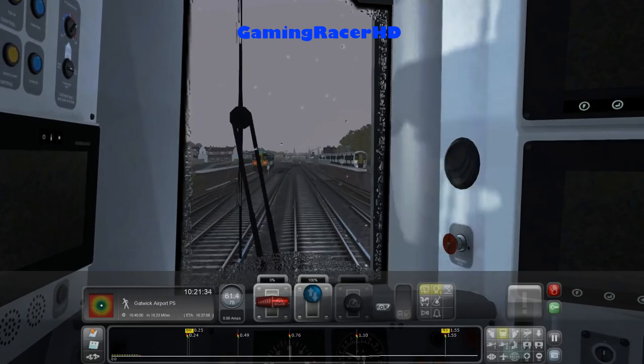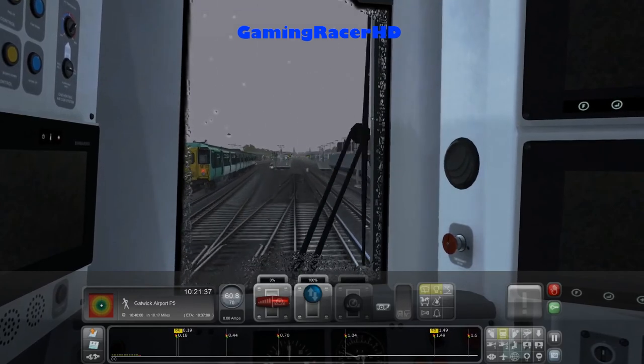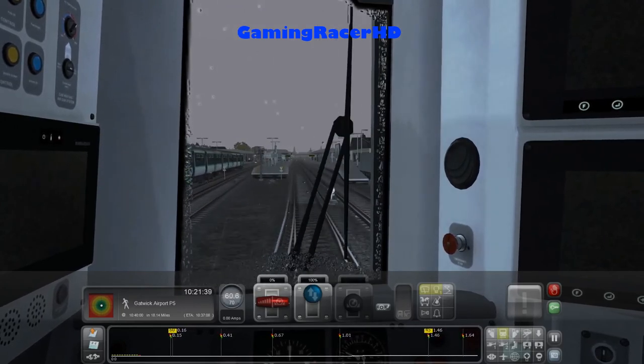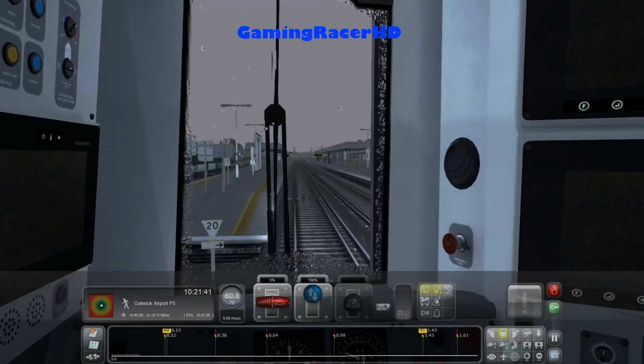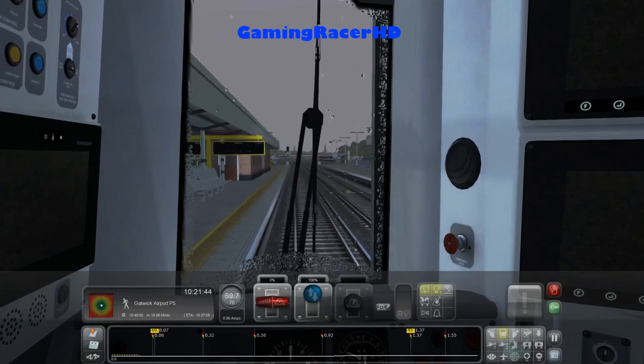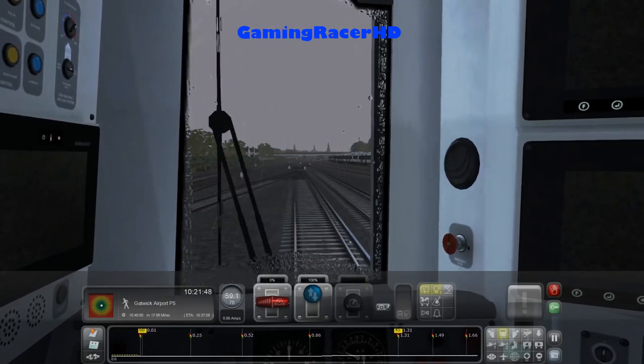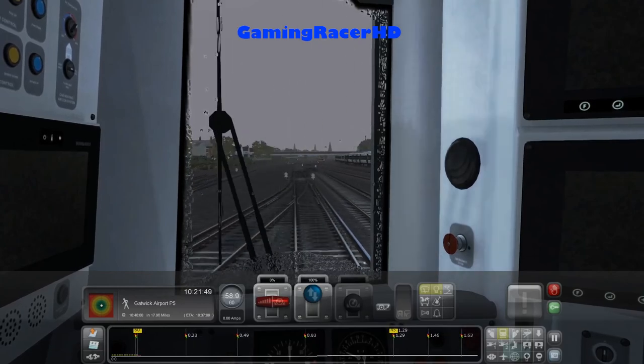And there's another class Thameslink train. Interesting. And we're arriving at Norwood Junction. Change here for Southern services, London Overground, Thameslink services, but not with this train, because we're not going to be stopping here, unfortunately. So sorry about that.